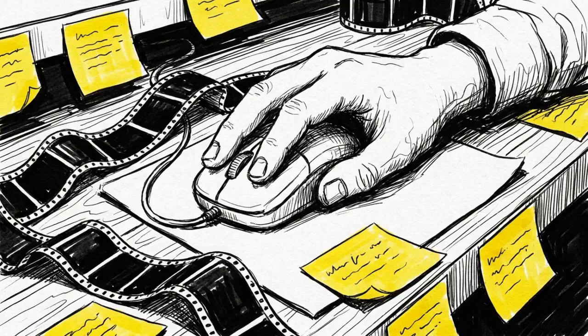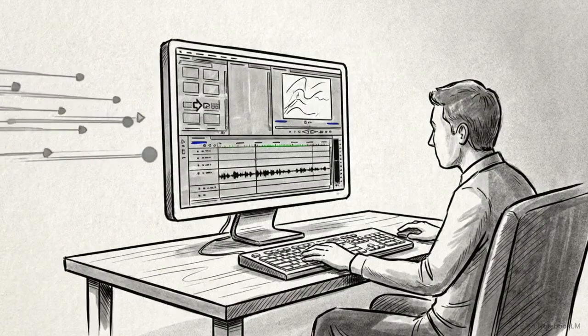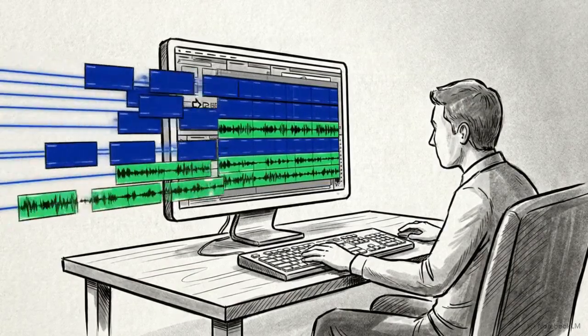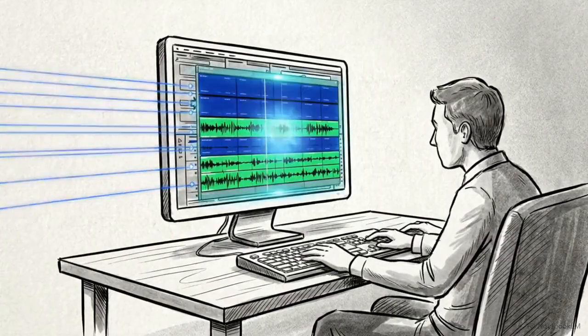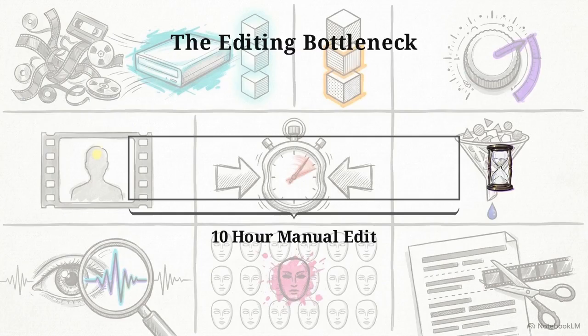Reducing your editing time by 90% isn't a vague goal. It's a specific shift in labor. If a standard project takes 10 hours of manual work today, the right AI stack finishes that video in 60 minutes. To see where those hours go, look at this breakdown.